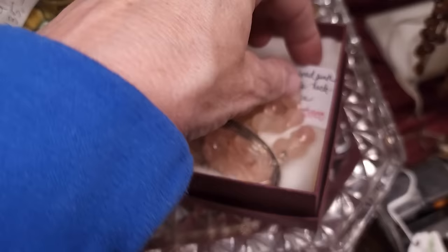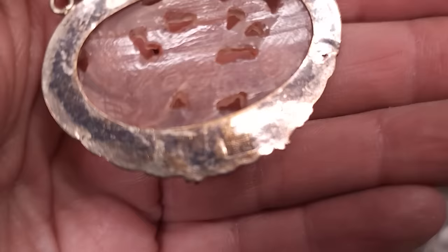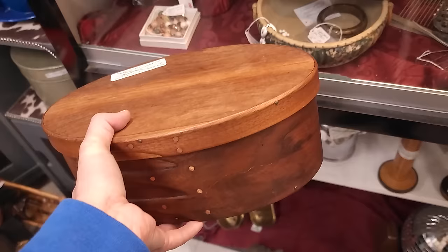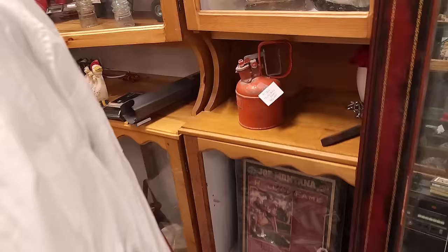Let's see. Oh, 55. That's a great price on that. Okay, we're getting that one too. I think I had my eye on this the last time I was here, and now it's half price. Jefferson Woodworking, 1987. Let's grab that for... Okay, what's half of 35? $17.50. Okay, that's it.